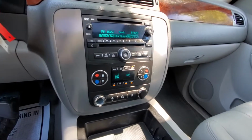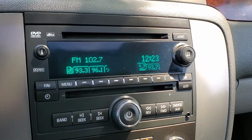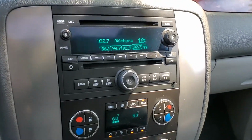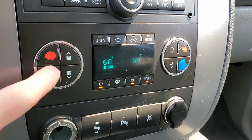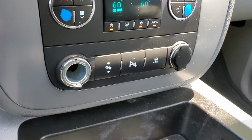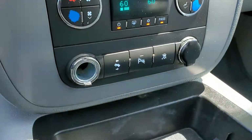Okay. Got the AM, FM radio. It's flashing there in camera, but not in person. You can see the little waviness. That's just the camera. Got the dual zone climate control. Buttons are a little worn out here. It's very typical. They do make stickers that are opaque that can cover that up if you really want. The cap's missing here, but the buttons look all nice and clean.